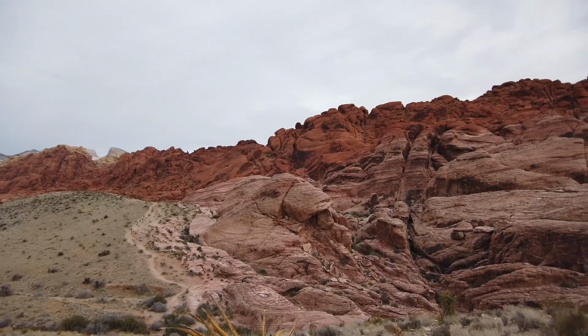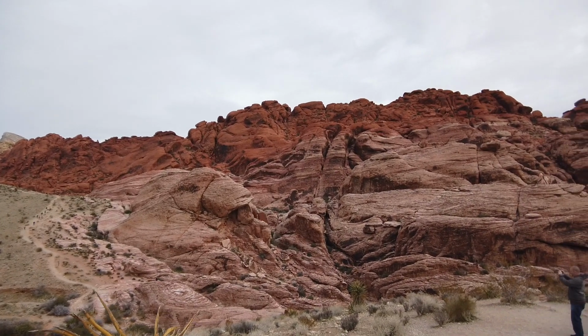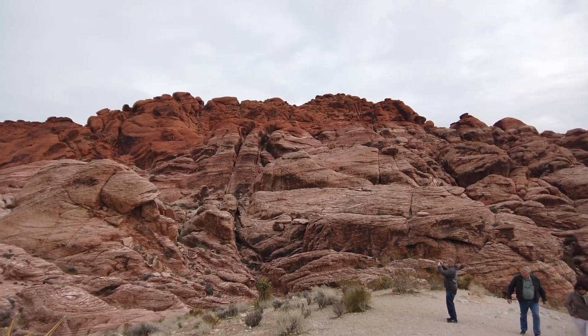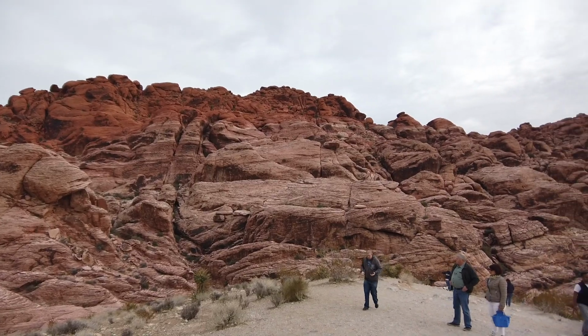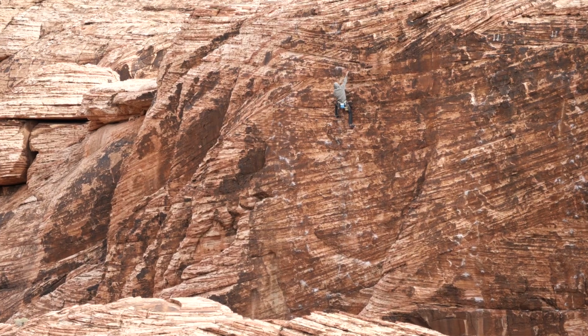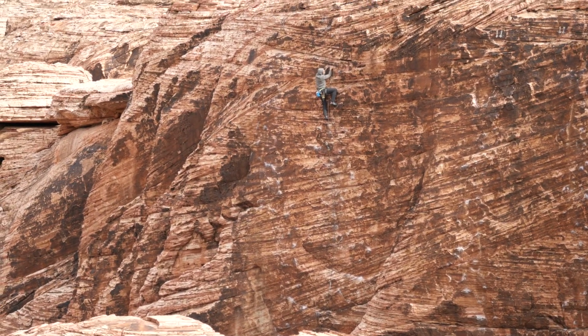The rocks are so red because of the iron oxide in the sandstone. Exposure to the elements like wind and rain causes this sediment to rust, resulting in the bright red rocks we see today. This spot is the most popular in Red Rock Canyon for rock climbing, and these sheer rock faces bring climbers from around the world.